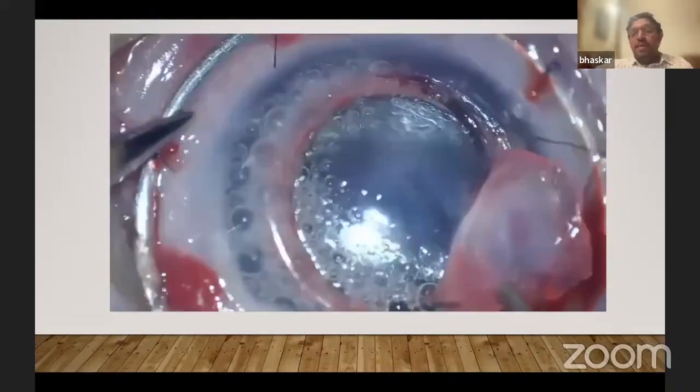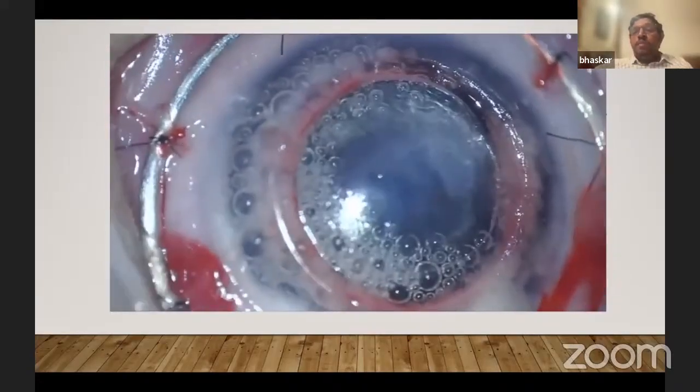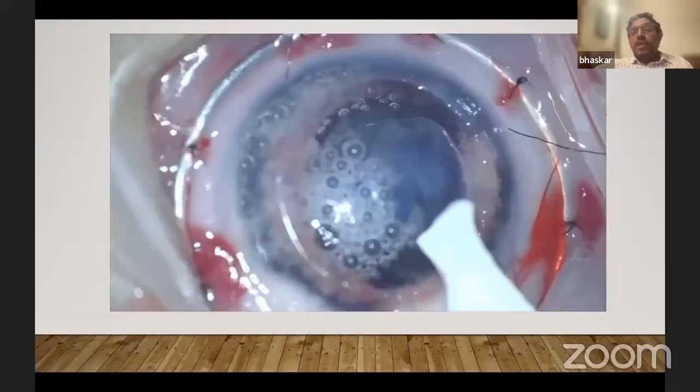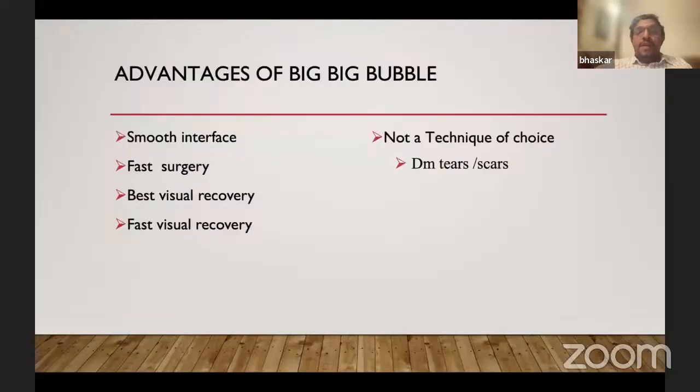So like I said in the initial part of the talk, it's not whether you would want to do a big bubble versus a manual. You would need to be well versed in both. And here we just opened up the plane, removed the air, and then did a DALK. So the advantages, again, to reiterate, are a smoother interface, a faster surgery, and a faster visual recovery. Obviously, if there are tears or scars in the Descemet's membrane, then they are not a candidate for a big bubble.